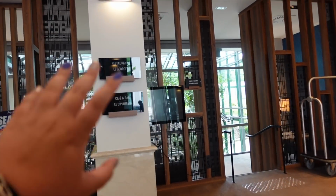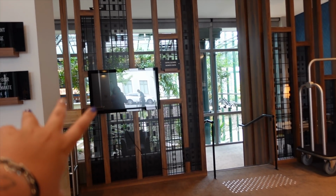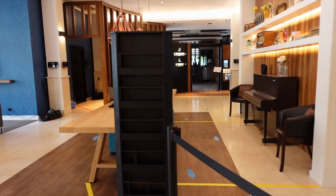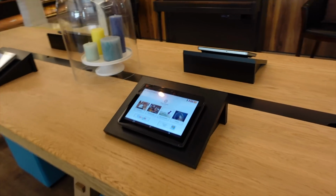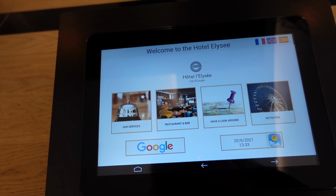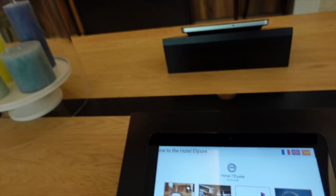Again, they do advertise two restaurants, I suppose, the bar and the restaurant. That's the TV over there. That's the little terrace area that we're going to see later. And then here we've got the two restaurants at the end. And also, oh, this is interesting. There just seem to be some iPads here with some information about the hotel. It says welcome to Hôtel Elysée, and you can find out more about the restaurant, the bar, the services, and activities around here.